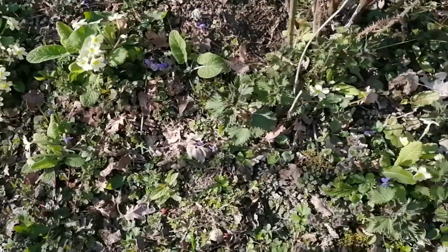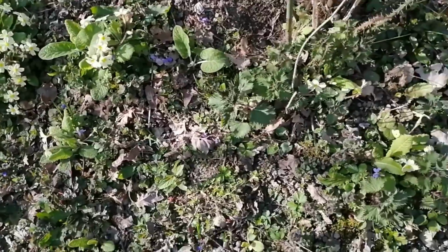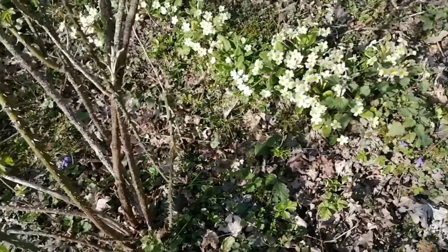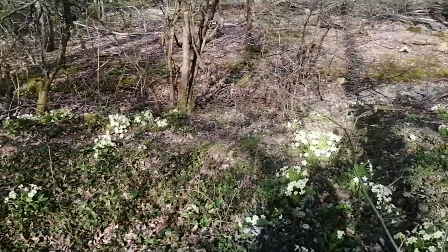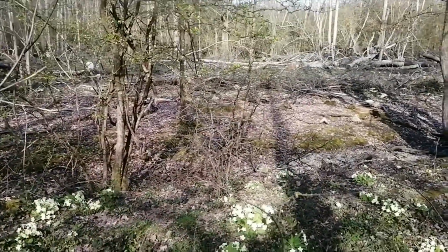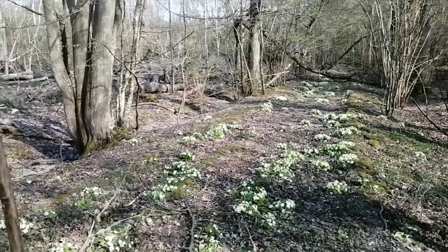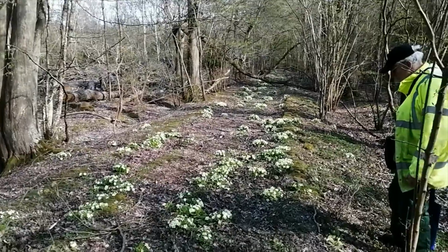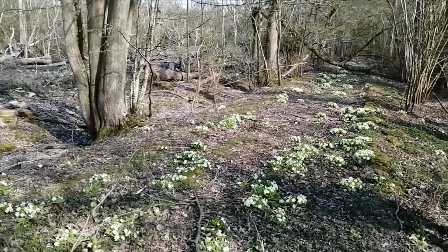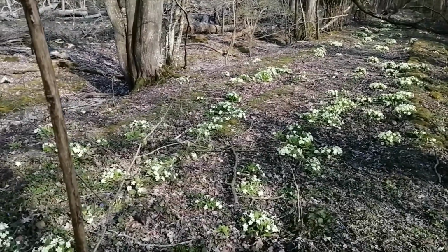They're not as prolific as the primroses. The primroses definitely have cornered the spot. There are a few violets in between the primroses. That's the area which was knocked down, but here you can see the primroses as far as the eye can see. But where there are trees, it obviously reduces the number of primroses.